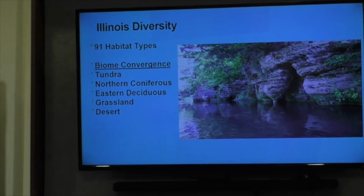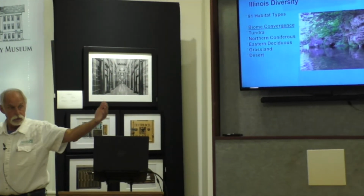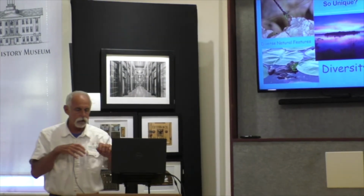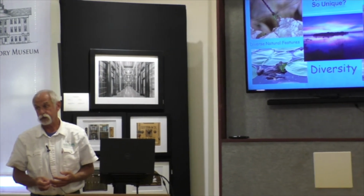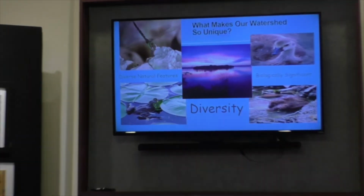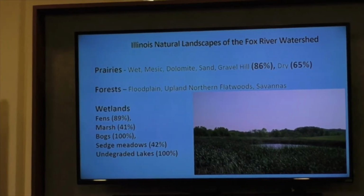So we have all these things coming together. We're the merge between the tall grass prairie and the woodlands. So it's just a unique area, and what we have then is an incredible diversity. Illinois has 53,000 plants and animals, and a majority of those are in northeastern Illinois. And so that makes Illinois 20th in diversity, but northeastern Illinois is very diverse and unique.